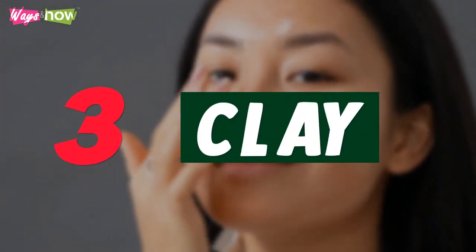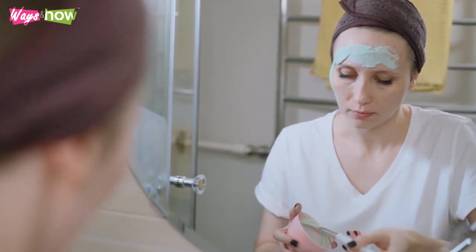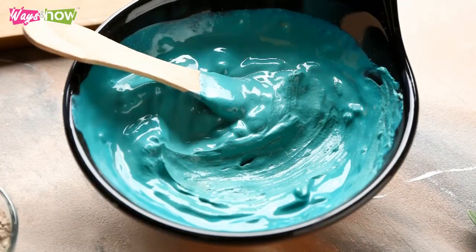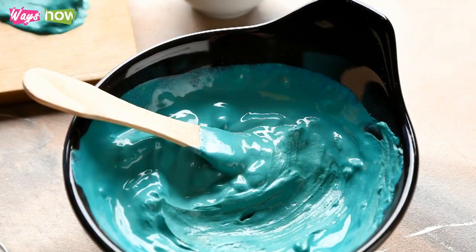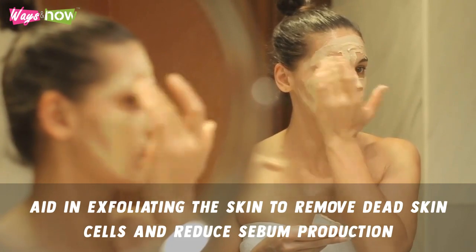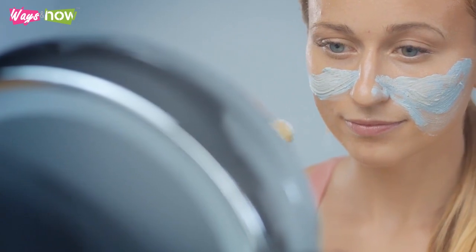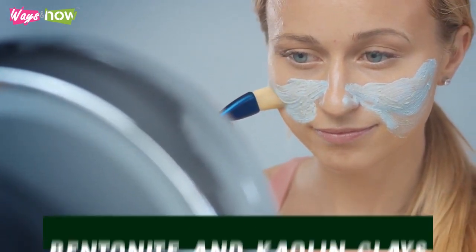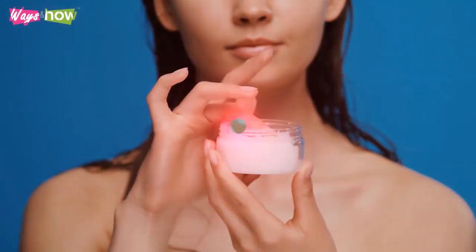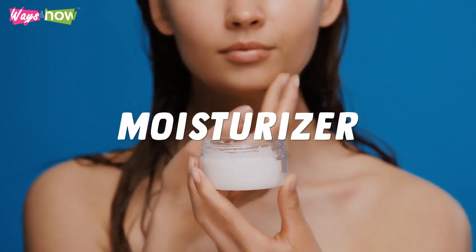3. Clay. Don't be surprised. Clay is one of the natural remedies those with oily skin should use for better skin. According to a study, clay contains minerals that help eliminate excess sebum on your oily skin. This ingredient features properties that aid in exfoliating the skin to remove dead skin cells and reduce sebum production. However, the types of clay you should consider using for your oily skin include bentonite and kaolin clays, fuller's earth, and rhassoul clay. If your skin becomes excessively dry due to the clay used, follow it with a moisturizer.